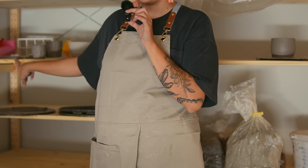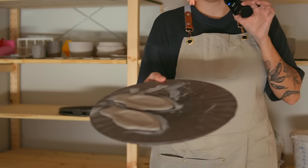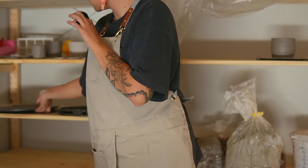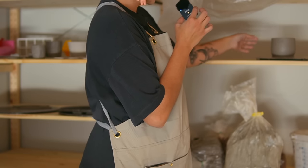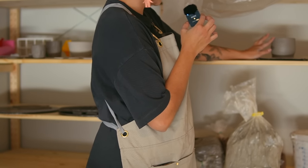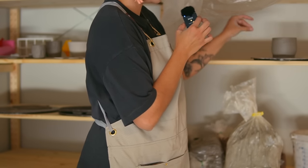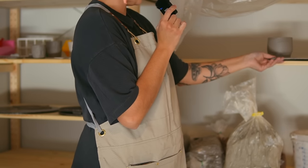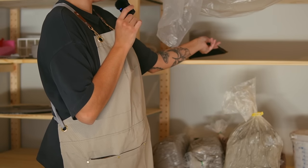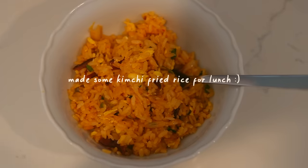I don't want to touch them because they're flat, but I made two of those, and then I need some fish-shaped trays. And I am currently waiting on this throne mug to get leather hard, well, not fully leather hard, but almost, so that I can add the handle to it. But I just worked for like an hour in here, and now I'm gonna go back and make lunch because I'm starving.